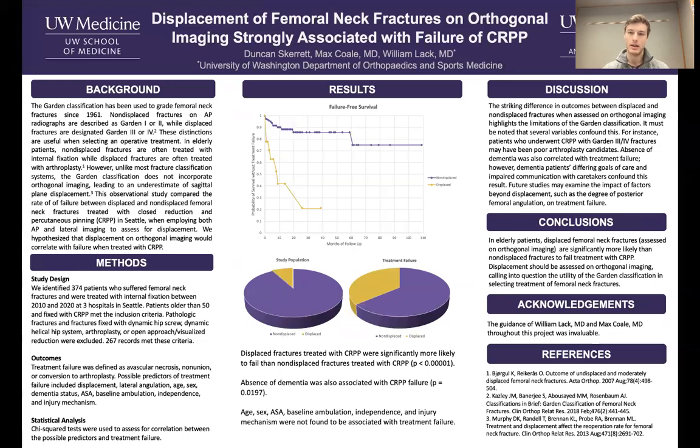In general, a displaced fracture, in layman's terms, like a worse fracture, is more likely to be treated with arthroplasty than a non-displaced fracture, especially in the elderly population. But many femoral neck fractures in elderly patients that are displaced are still treated with CRPP. So in this study, we were looking at, okay, well, if a fracture is displaced and treated with CRPP, is that fracture more likely to fail treatment than a fracture that is non-displaced and treated with CRPP?